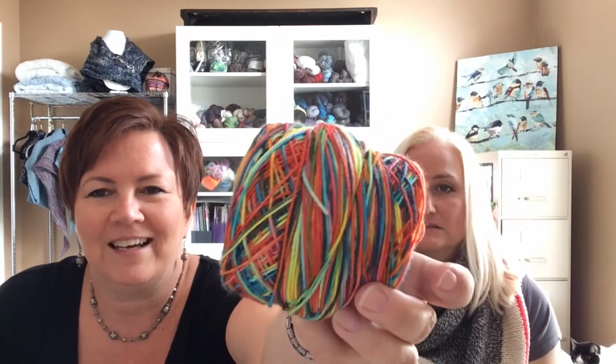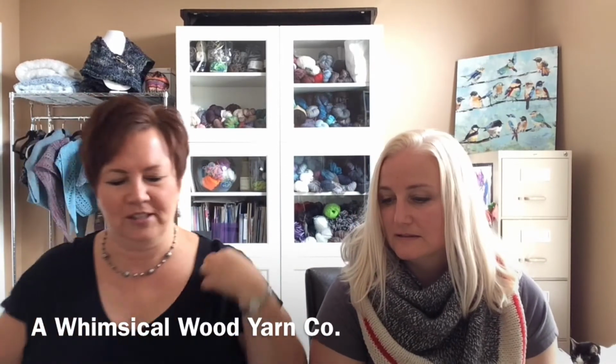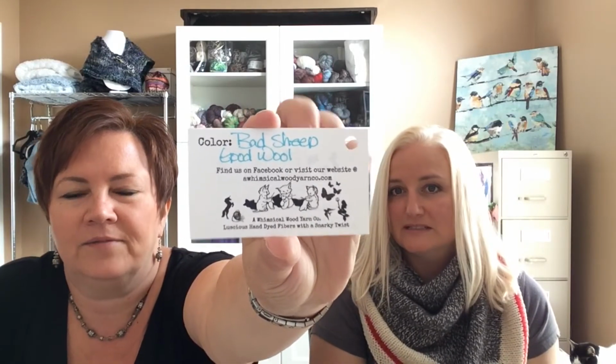It's not a WIP yet, but this is. Ooh, what is that? It looks very trippy, doesn't it? It is Whimsical Wool yarn. I showed it a long time ago on one of our episodes. The color is Bad Sheep Good Wool, and it's her Pixie Toes. I love that when you see them wound versus skeined. She has beautiful colors. It was really wild.